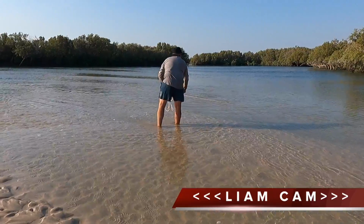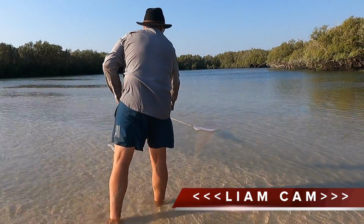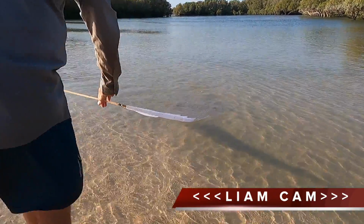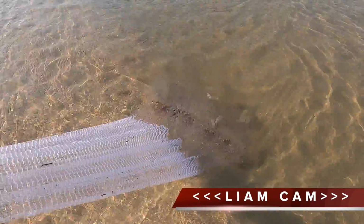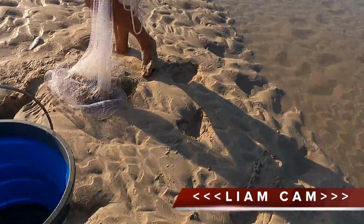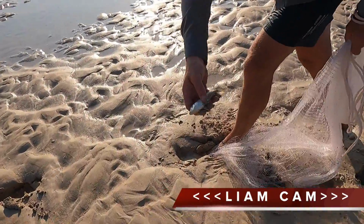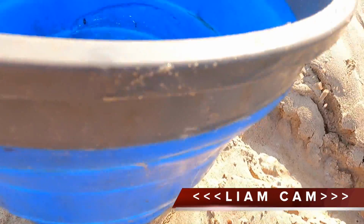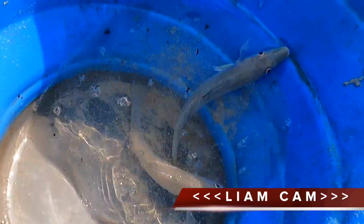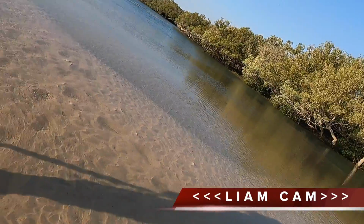Dad just casted. Let's see. Got a few. Oh, yep. Let's see the good size. Yeah, we've got three or four in there. I can grab the bucket. Yep. Pick up the bucket. Get some water in there. Show them the big fish. It's just in there. Good mullet. So we can catch some more.